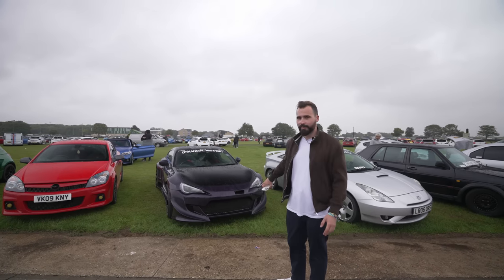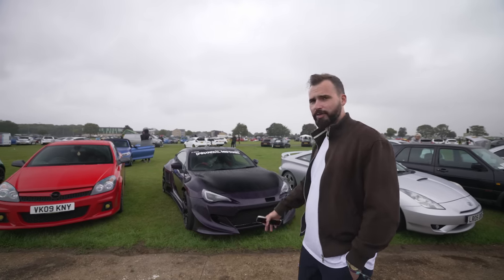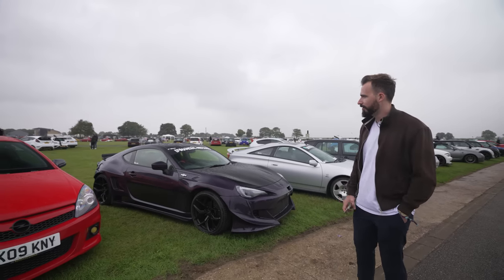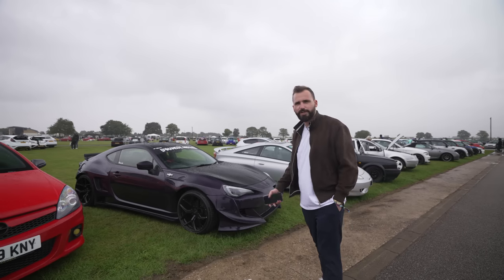So he's obviously got a custom front bumper, some wider arches, some very wide rear arches. It's quite a nice body kit, actually. I have to figure out where that's from. But I think this could be a good idea for the channel. Maybe once we've moved the TT on, maybe, this could be another good budget build that we could do next.